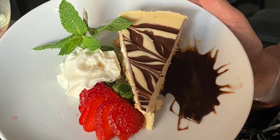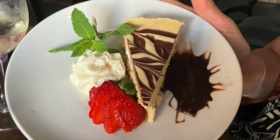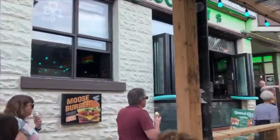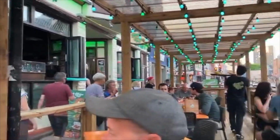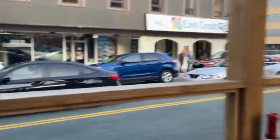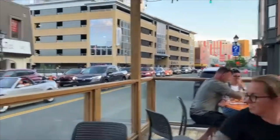They had a delicious cheesecake for dessert. And then we went exploring some more down there, walking around, and ended up having some more drinks at Shamrock City Pub. And it was a very, very full day. So not only 93 kilometers of driving, I don't know how many kilometers of walking we did for an hour and a half, but it was a good day. And so now we're heading back.